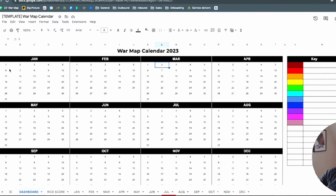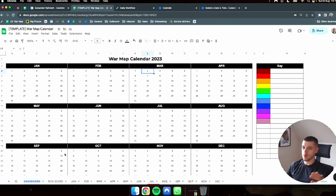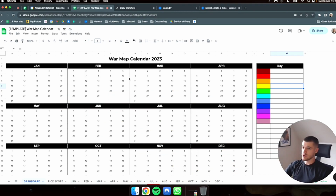As you can see here, there's a calendar, and the great thing about the dashboard is you get a bigger picture view. And as you can see, we have these colors right here. Let's say it's the beginning of the year. I have a project to do. Let's say I need to build and launch an email campaign. To map that out in this calendar, what I can do is take this color right here and write email campaign build.